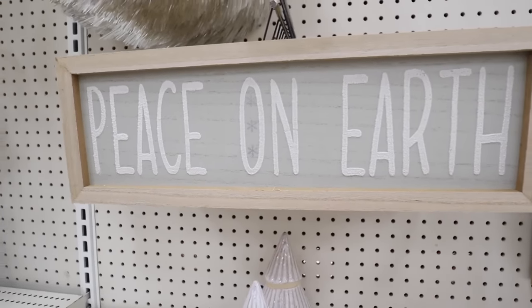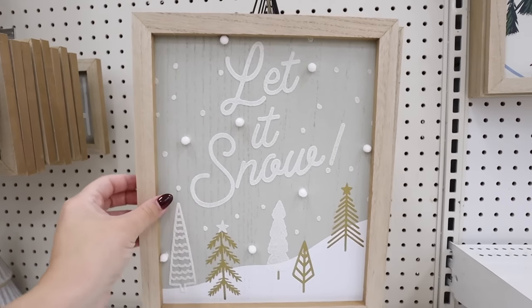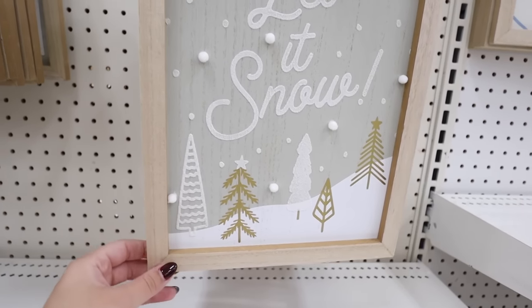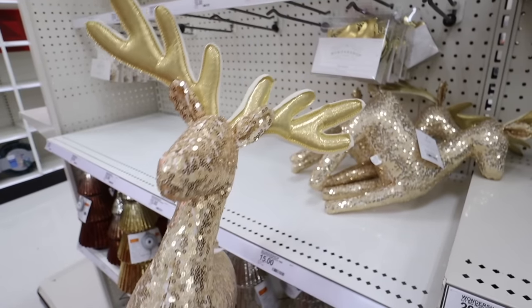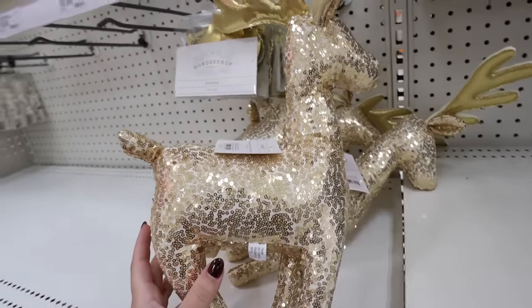And then right above it, they have this Peace on Earth sign. This is $5. And another really pretty neutral sign is this $5 one that says Let It Snow. And this has pom-pom balls, gold trees, and white trees. I love these sequined reindeer. They're so cute. They're all gold. They have gold sequins, gold antlers, and those are $15.